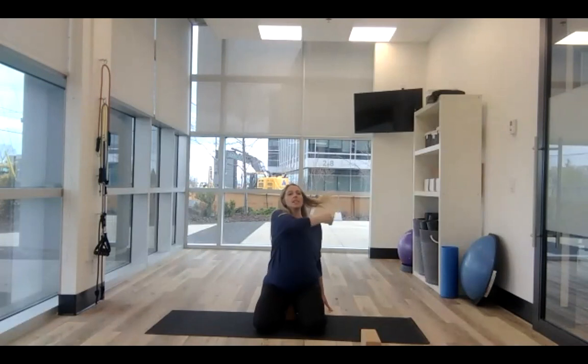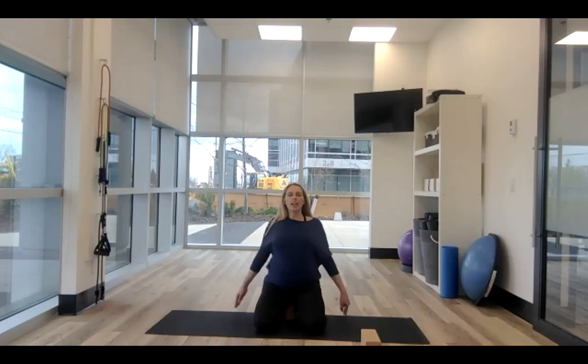So now we're opening up. Remember, we spoke to the neurovasculature and through the anterior aspect of the shoulder. We're opening up. We're doing the opposite of what we do throughout the day. So we're opening up that anterior aspect of our shoulders. Good. Take a nice big inhale here. Let those ribs expand. And exhale, we'll come back to neutral.